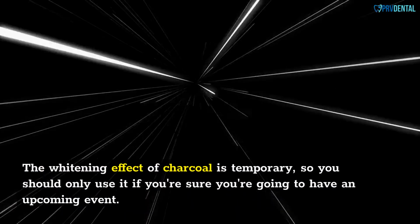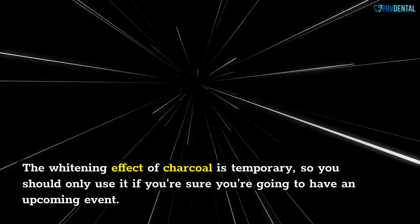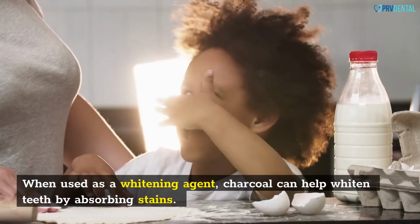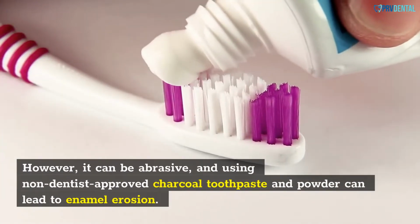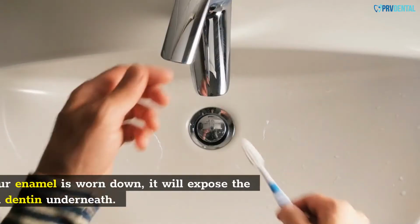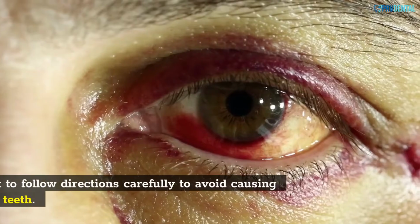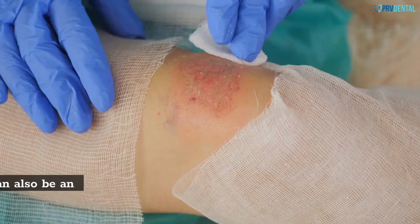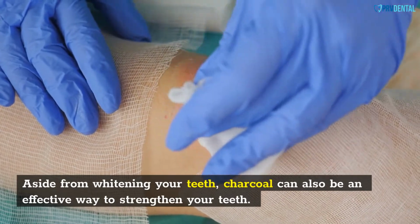The whitening effect of charcoal is temporary, so you should only use it if you're sure you're going to have an upcoming event. When used as a whitening agent, charcoal can help whiten teeth by absorbing stains. However, it can be abrasive, and using non-dentist approved charcoal toothpaste and powder can lead to enamel erosion. When your enamel is worn down, it will expose the yellowish dentin underneath. It's important to follow directions carefully to avoid causing harm to your teeth. Aside from whitening your teeth, charcoal can also be an effective way to strengthen your teeth.